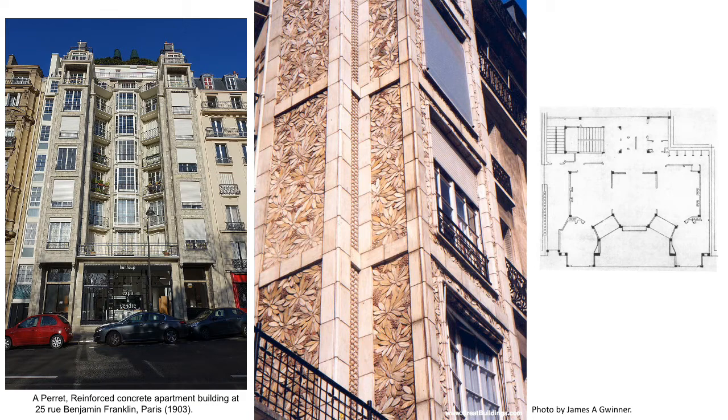Perret and his family were the first to propose the use of concrete in housing structures. And they did it on one of the most posh, fancy streets of Paris, the Rue Benjamin Franklin, oddly named. So it was in this apartment building that Perret established his reputation to be, as he is now, regarded as one of the canonical concrete architects. And this building being one of the canonical works of concrete architecture of the 20th century.